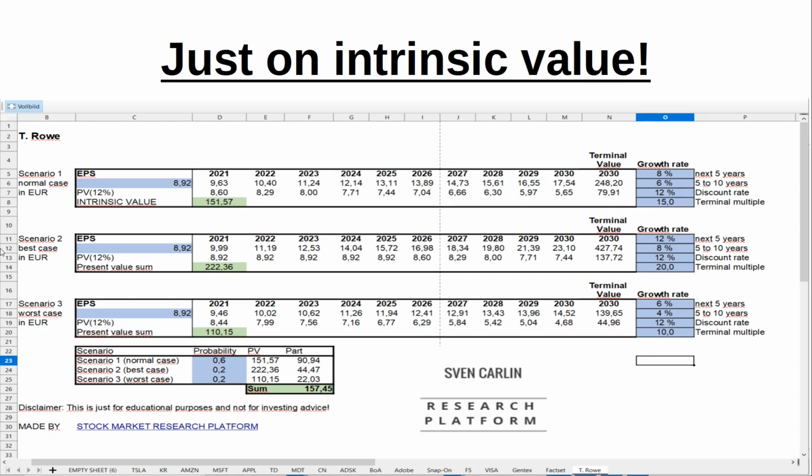And then at scenario 2, the best case scenario, of course the EPS is just the same. The growth rate is just a little bit higher at 12% for the first 5 years and 8% for the second 5 years. And the terminal multiple goes up to maybe a high range of 20. And then we come to an intrinsic value of 222, and that makes some sense because, of course, in the best case scenario, the value should be higher than in the normal case scenario.